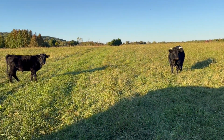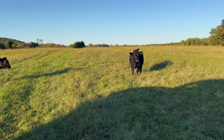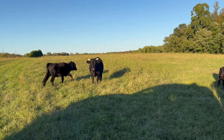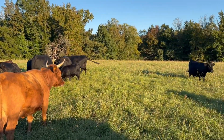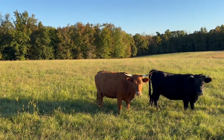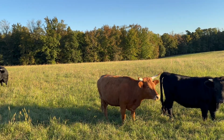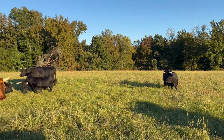We got 16 Dexters currently. A couple registered. Most of them are just grade or unregistered. Primary business with them is grass-finished beef. So we're not too concerned about registrations. We have enough registrations to keep up with dogs, but really just genetic testing. If we're going to get a registered animal, it's really just so we can bring in something that's a little different than what's already around here and other people's known pedigrees, but also make sure we don't have any genetic disorders, anything heritable.